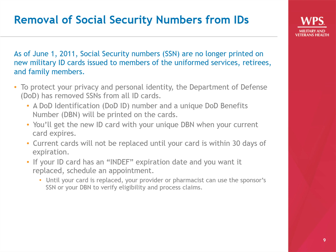A Department of Defense identification, or DoD ID number, and a unique DoD benefits number, or DBN, will be printed on all cards. If you haven't already, you'll get the new ID card with your unique DBN when your current card expires. Current cards will not be replaced until your card is within 30 days of expiration.